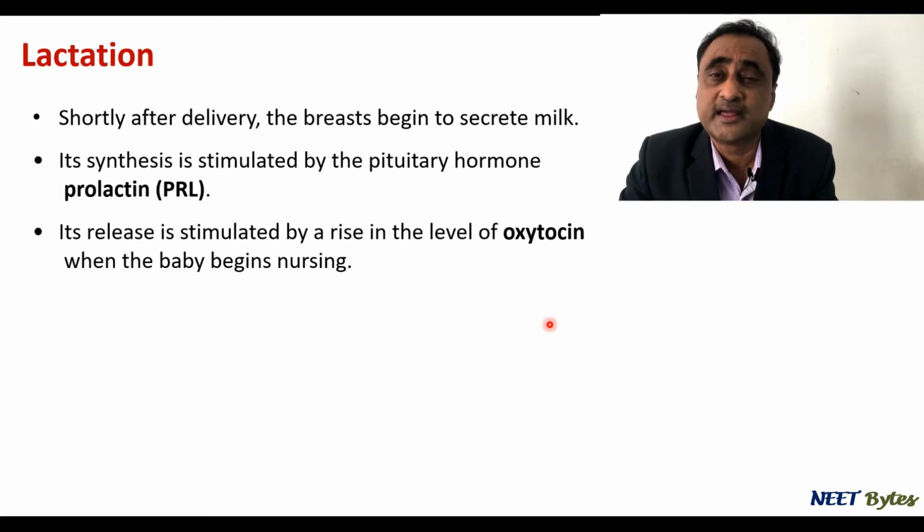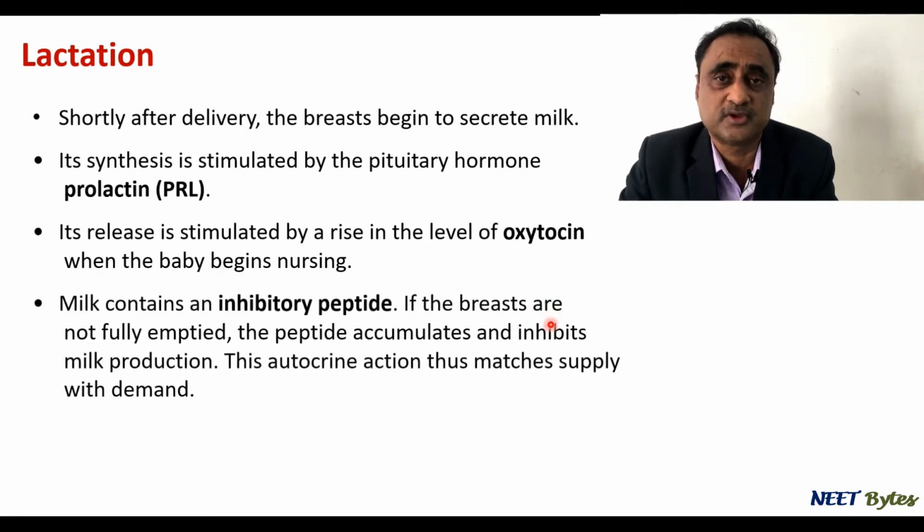And the moment the baby is born, for feeding the milk, the baby has to suck the nipples of a breast. Once it is sucked, what happens? That message is transmitted to the pituitary for the secretion of oxytocin, and oxytocin actually leads to contractions. And that in fact helps in the flow of the milk from the breast.